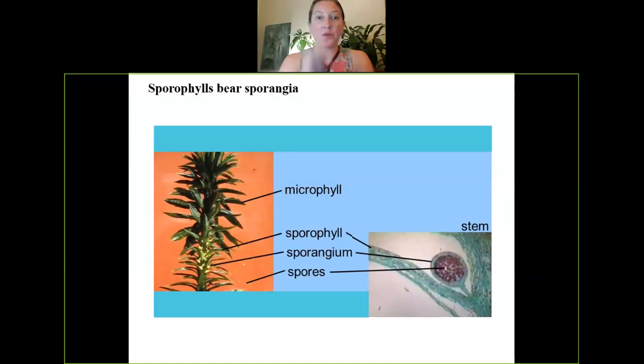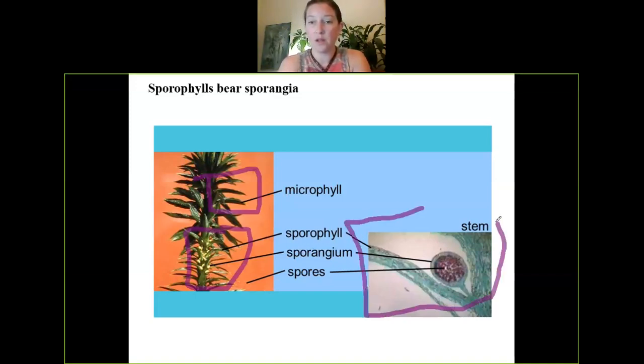Multitasking. Okay, so here is the same thing again. This is just showing it better. Up here are examples of microphylls. They don't have any sporangia on them. Down here are the sporophylls, which are microphylls with a sporangium on top of them. If you were to look very close at this, you would see here is that sporophyll. On top of that sporophyll is a sporangium. And inside of that sporangium is where the spores are going to be made.